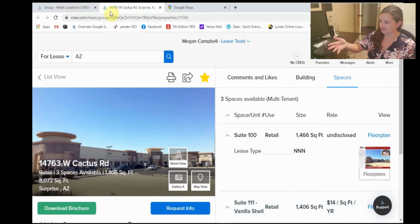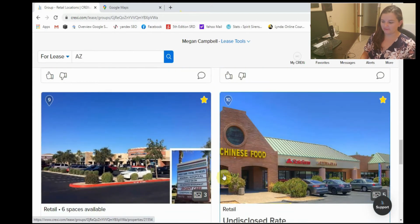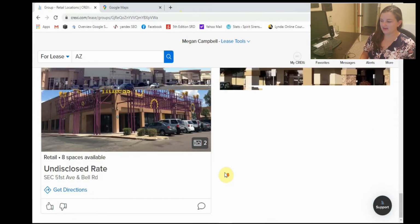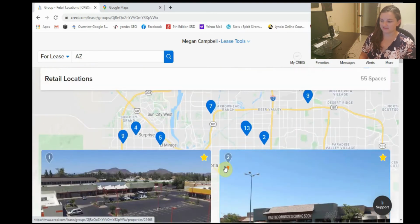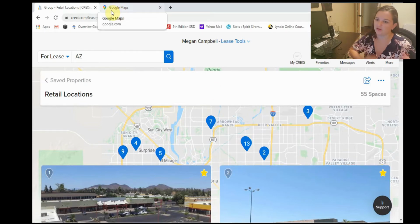This is Crexi, and then the other one is LoopNet. They're both fine. I don't have a preference either way. I do recommend checking both of them because the listings are different. People pay to be on this one or that one. And then your realtor pays like $7,000 a month to use this official commercial real estate thing. So they'll have the better one, but they don't know what you need, and they're not going to drive around and narrow down a list of 20 into a list of 5.